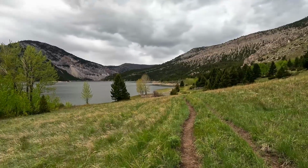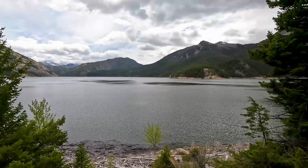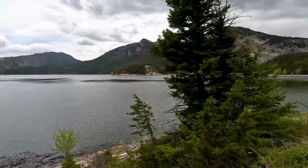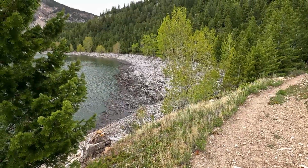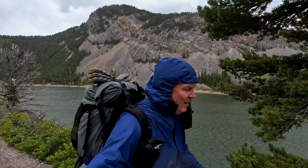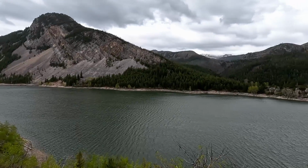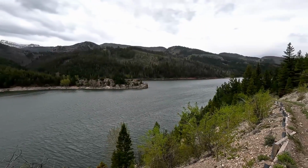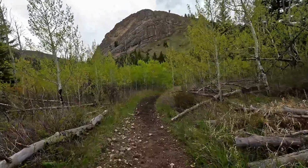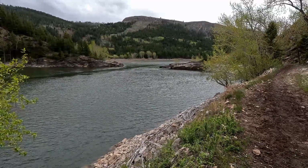Getting towards the narrow pinch point. There's the pinch point that I was referring to earlier.